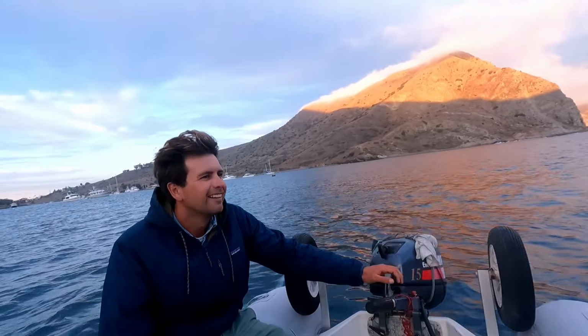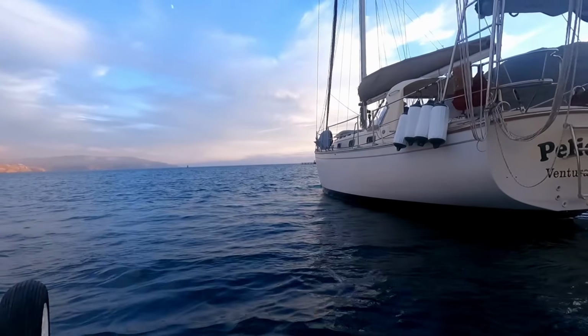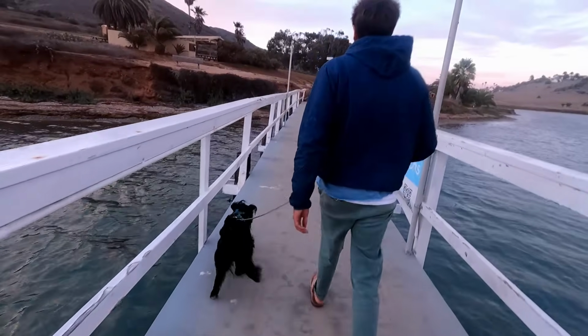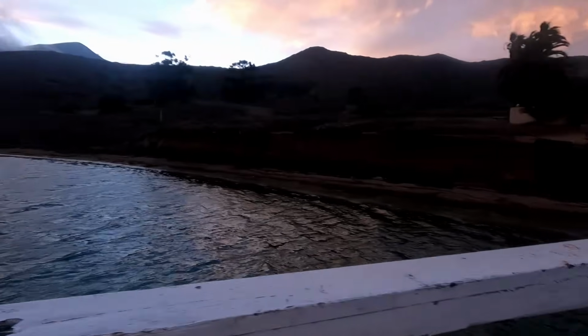Alright, we're in the dinghy. What a mission. Long day. Yeah, that was a long day. Alright, Scout finally got to land. There's a little sundowner coming in.